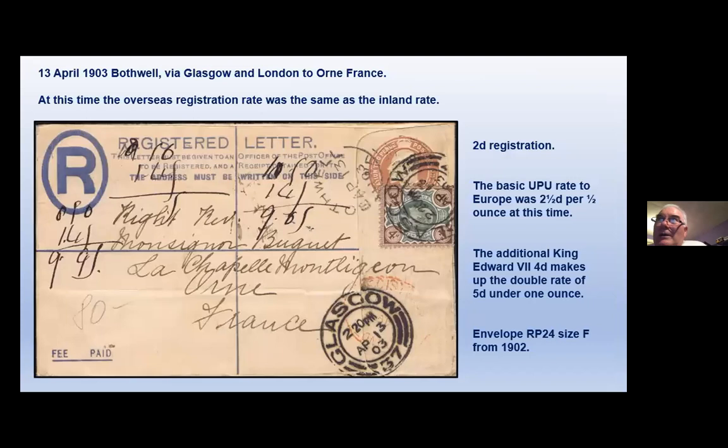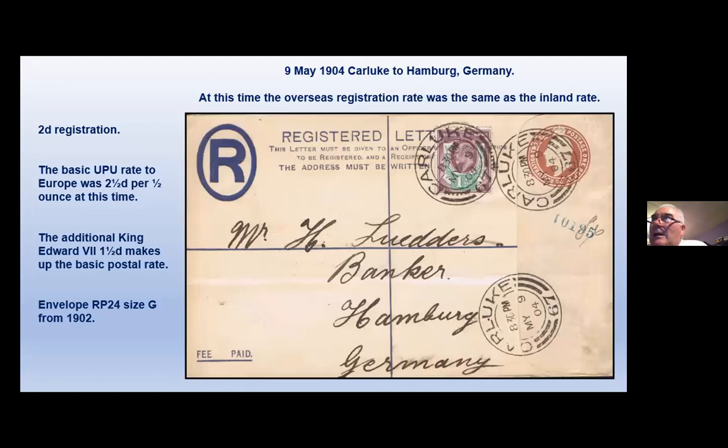The next one is from Bothwell, going to France. At this time, the overseas registration rate was the same as the inland registration, but the UPU postal rate at this time was twopence halfpenny per half ounce, and this one here is a double rate. It's the 4-penny stamp added to it, and you can see that it's gone via Glasgow, and the red mark underneath it is London. That's going to France, a nice little item. The next one is similar, an Edwardian one going from Carluke to Hamburg. This time it's a single rate letter, and you can see it's got an added penny halfpenny stamp to make up the rate. Another little pretty cover.